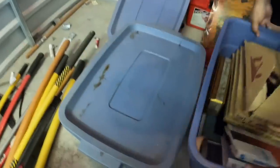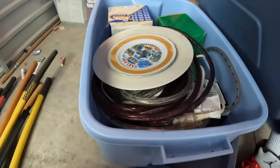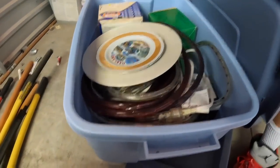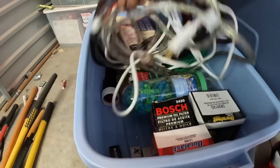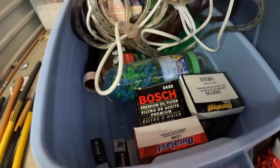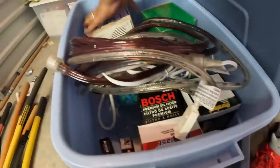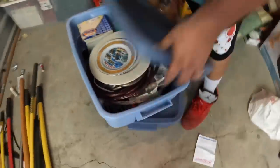Let's see what's underneath it. The other one. Hope it's not the same exact stuff. I would take another Nintendo piece, but I do not want nothing other than. Okay, I see some lights, some plates. Are those erasers or balloons? Oh, those balloons are gone. More lights. Some Bosch, they're Bosch spark plugs. And more lights. Still a couple dollars at the flea market.